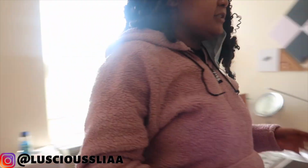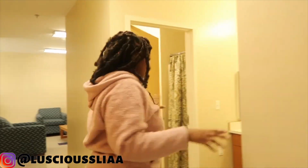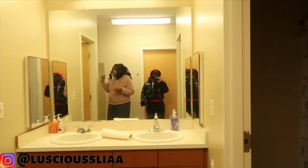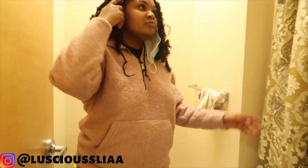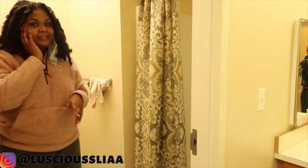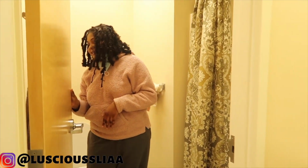And this, in the suite, we get two bathrooms, but this is the one we use, and the girl in the other room. And yeah, this is our bathroom. Nothing extravagant in this college, but yeah. And their bathroom is separate.